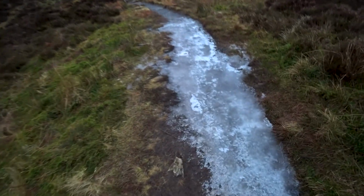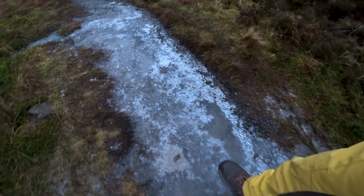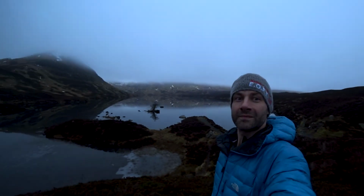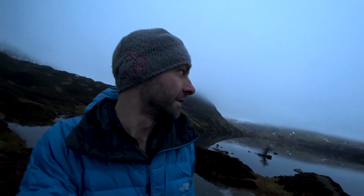See the ice here? If you're not paying attention, whee! Quite easy. Finally arrived, and just look at this place. Isn't it fantastic? Got the whole place to myself.